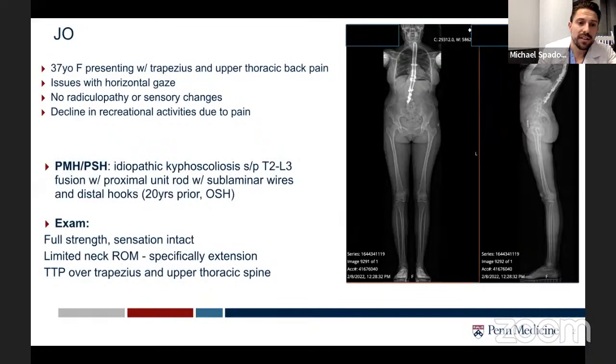This is a 37-year-old female who's presenting to us with significant trapezius pain and upper thoracic back pain, complaining of issues with horizontal gaze, no issues with radiculopathy or sensory changes, but does note a decline in her recreational activities due to this pain. Of note, she has a past medical history of idiopathic kyphoscoliosis, which was treated with a T2 to L3 fusion. You can see the scans on the right side. She has approximately a unit rod with sublaminar wires, and then distally a hook construct.